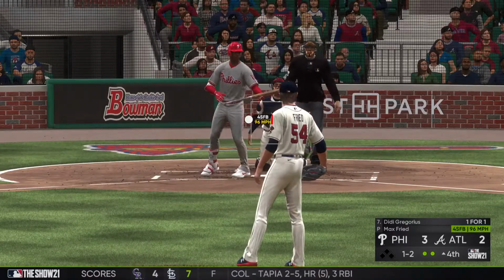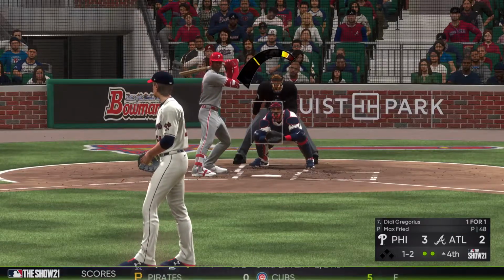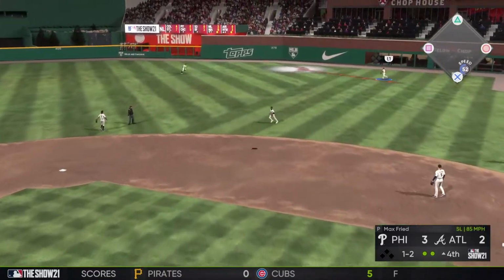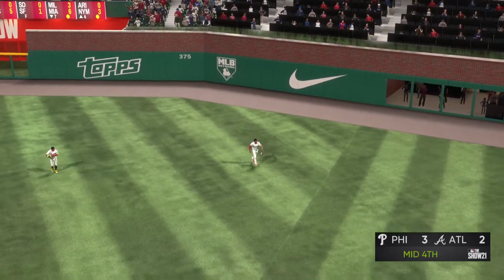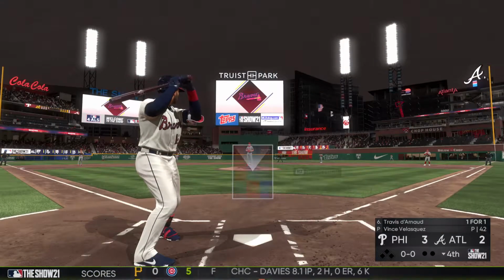Fouled away. Pulled high in the air out to right field. Right fielder is on the run. He tracks it down, and that will end the inning. Ready to go in the bottom of the 4th.